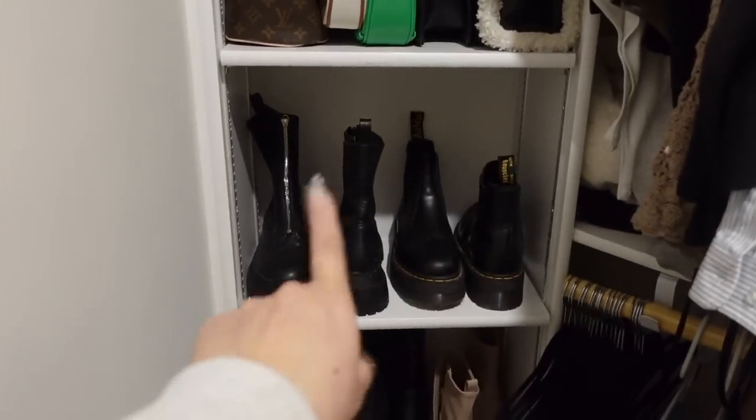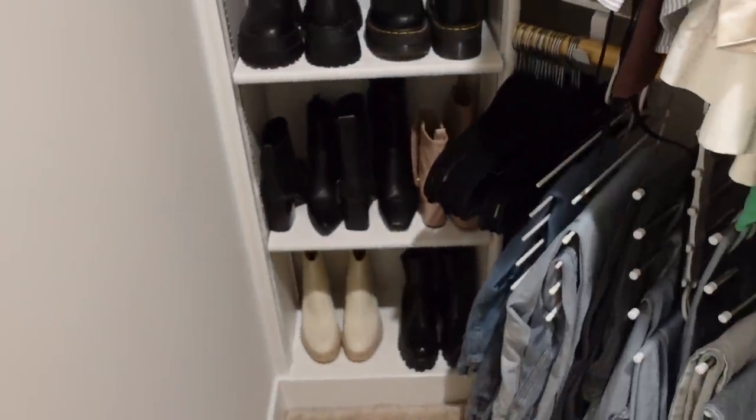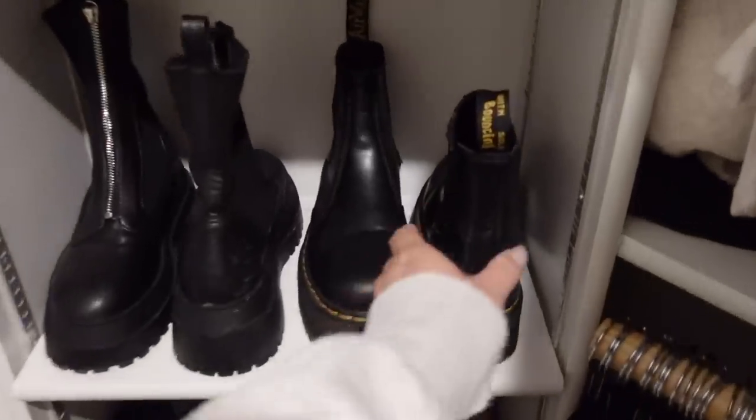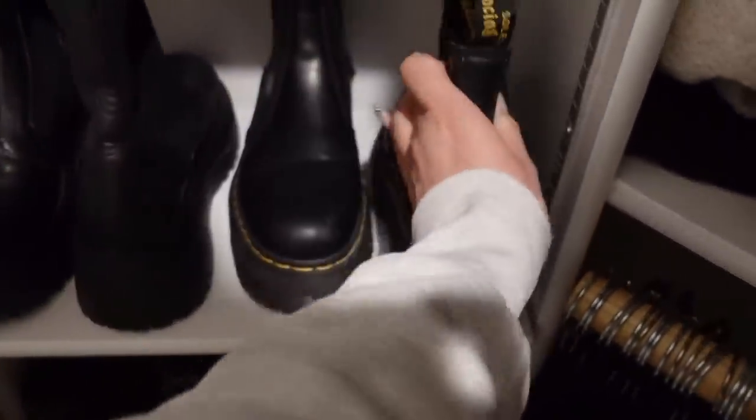I totally forgot I had these boots. These boots were hiding behind the jeans, so I like to be able to see everything I own at a quick glance because I totally forgot about my Doc Martens, my favorite boots. I've had these for like 3 years now, and I totally forgot I had them.